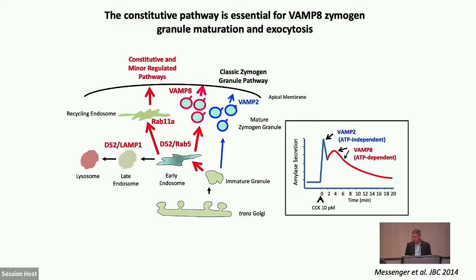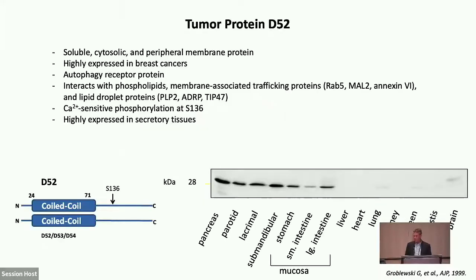Very puzzling. On the right-hand side is just a schematic of how digestive enzymes are released from a single batch of acinar cells. You get a quick spike immediately after CCK stimulation, followed by a second phase. The first phase, the immediate phase, is mediated by VAMP2, and the second phase is mediated by VAMP8. They both contribute about 50% of the secretory response, it turns out.